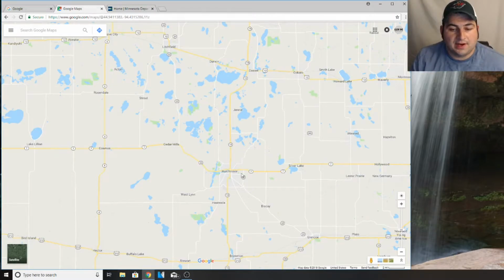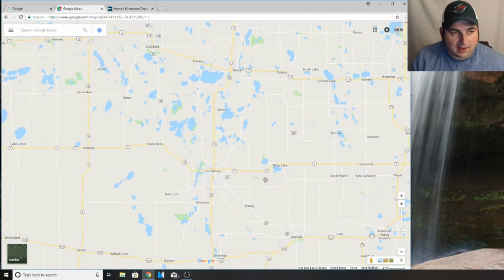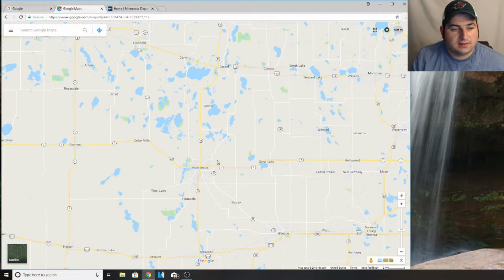Now, just because I know the area quite well here, if we look at the map, with Hutchinson being right in the middle here, realistically as far northwest as we can go is probably Litchfield over here. Southwest, probably Hector, which there's not much this way anyways. Southeast, probably Norwood Young America, and northeast, we're talking probably about the Howard Lake area. So this general big square here is going to be our destination area.